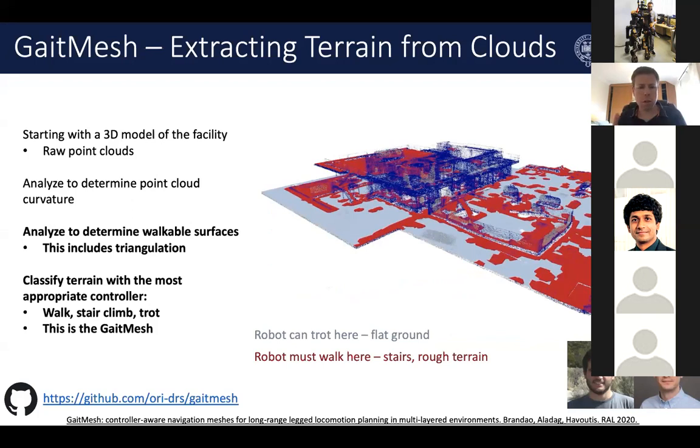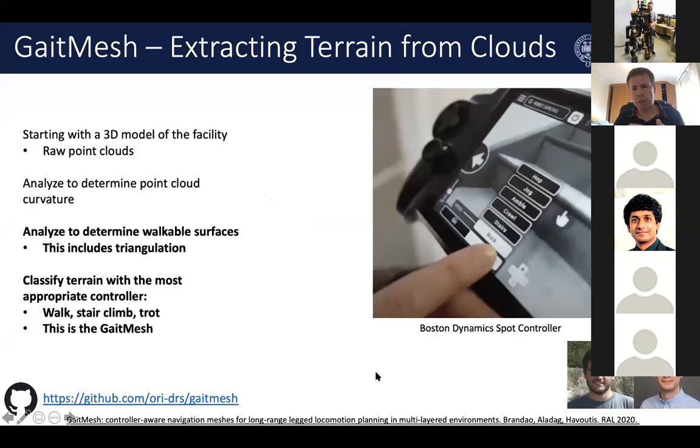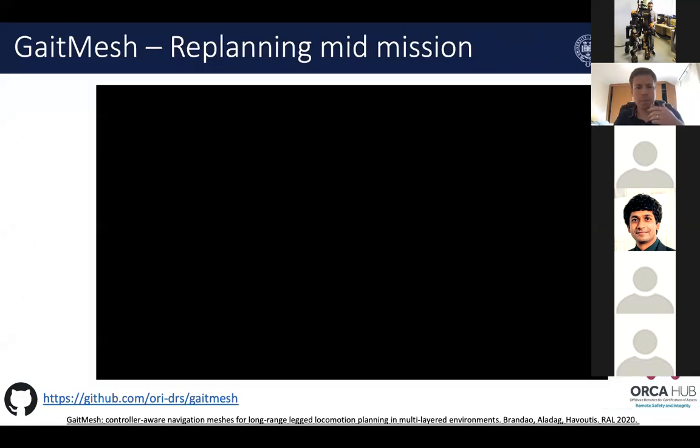And what this work called GaitMesh from our team does is it dramatically reduces the size of this point cloud down to a much more minimal triangulated mesh. And on that mesh, we can do motion planning in a small number of seconds. What I found interesting looking at one of the unboxing videos from the Boston Dynamics Spot was that even for staircase climbing of Spot, you have to do this meta selection of choosing between flat ground walking controller and a stairs controller, also choosing velocities. And effectively, this is what this work tries to do automatically by just analyzing this prior map.